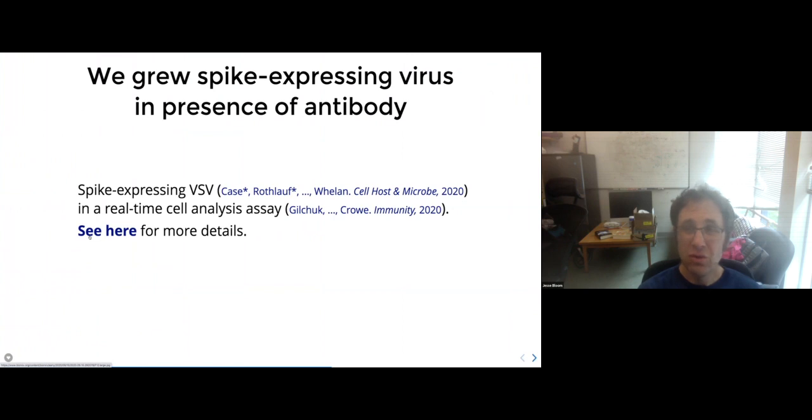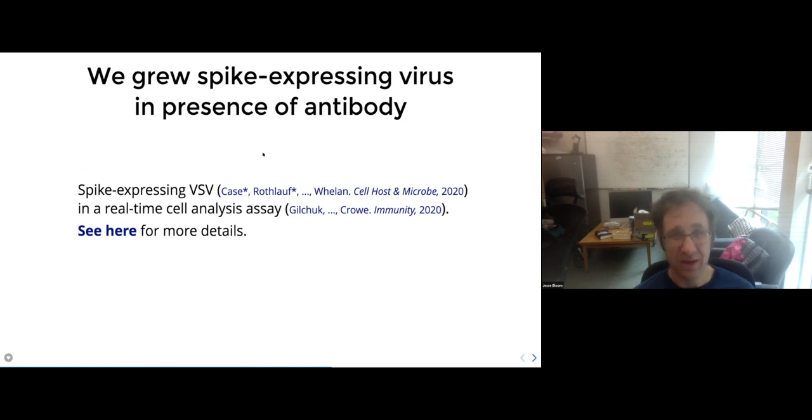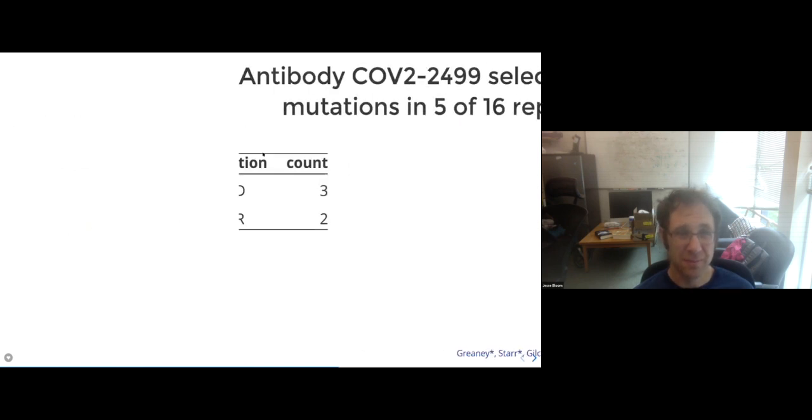We do think that there's potential for SARS-CoV-2 to eventually evolve in response to antibody pressure. It's not clear how much that will happen. But in order to let us simulate this evolutionary process in the lab, we grew a spike-expressing virus. It's actually not SARS-CoV-2, it's VSV. These papers have a lot of details about that, so I'm not really going to go into it in detail. We grew it in the presence of antibody, and this allows us to see what viral mutations are actually selected by the antibody. Again, these links have more details if you want to read about exactly how the assays work.